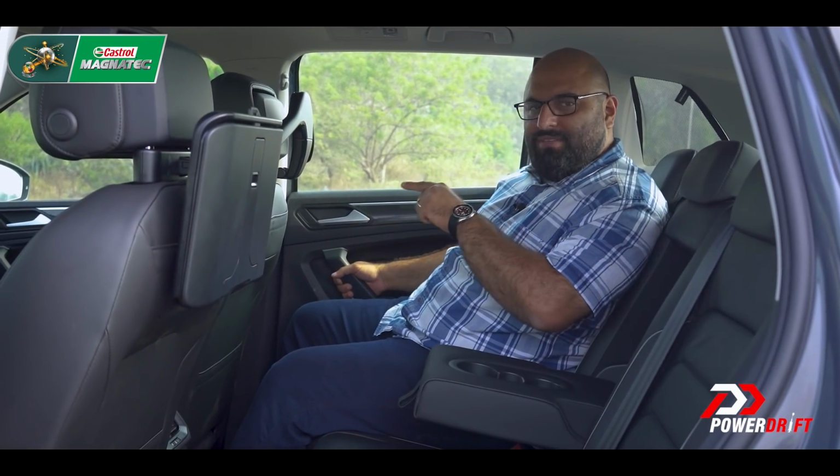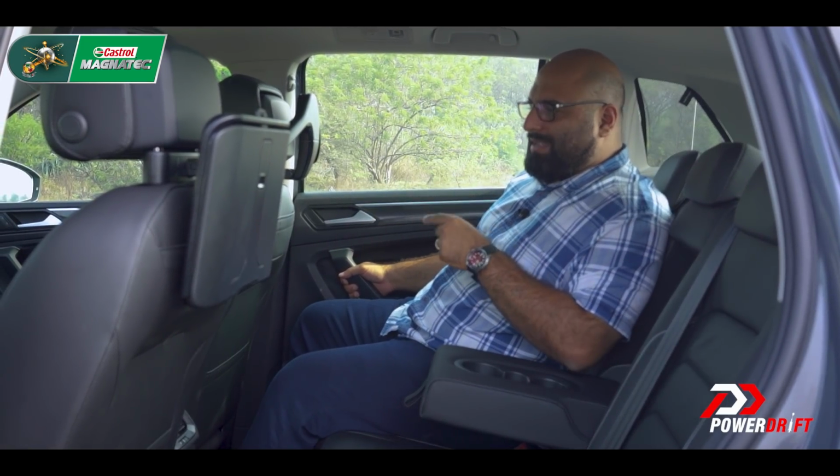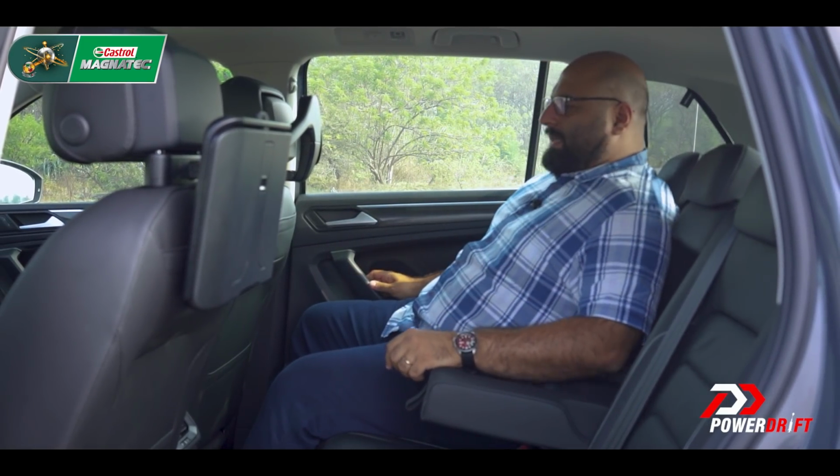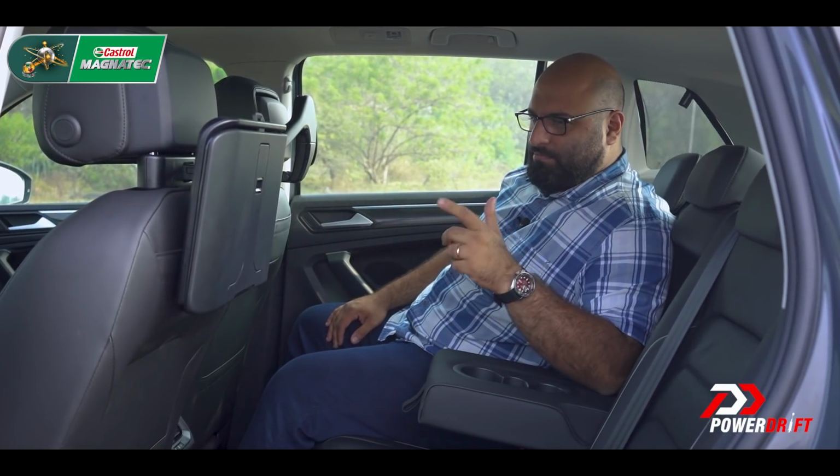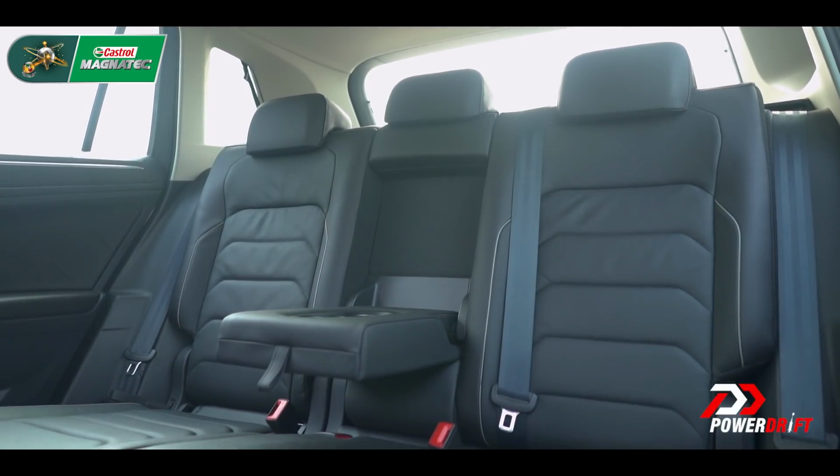Now before I start driving the car and telling you what the difference mechanically is, and there is a big difference, let me quickly take a time to settle down in the rear seat, because a lot of you do tell me that I don't sometimes give enough importance to the back seat. So let me be brief but tell you a little bit more.